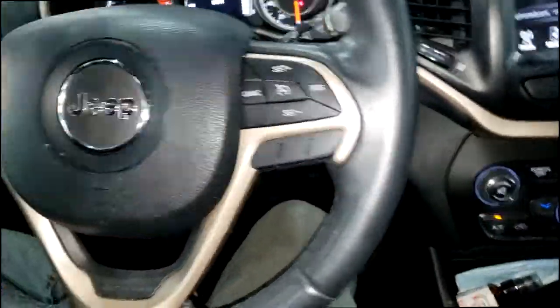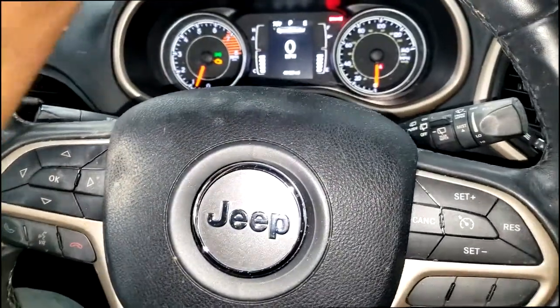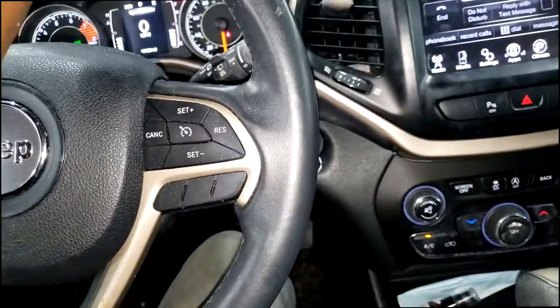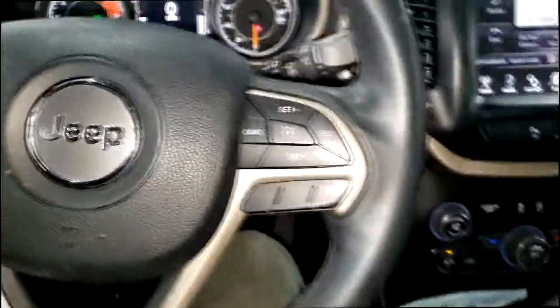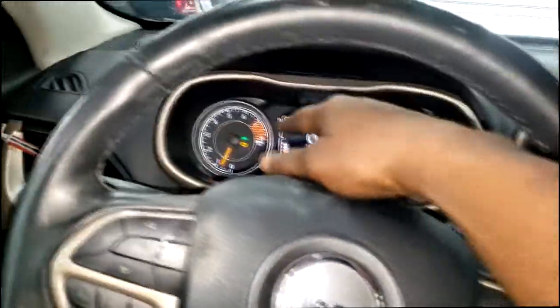All right, so guys, what I want to do right quick is go and scan. I'm gonna hook up my scan tool, and we're gonna go take a look at the computer and see what kind of fault code this check engine light is giving off.